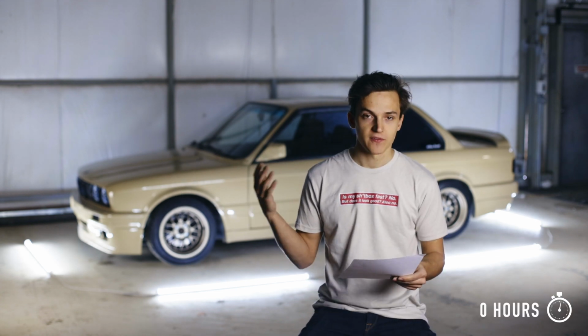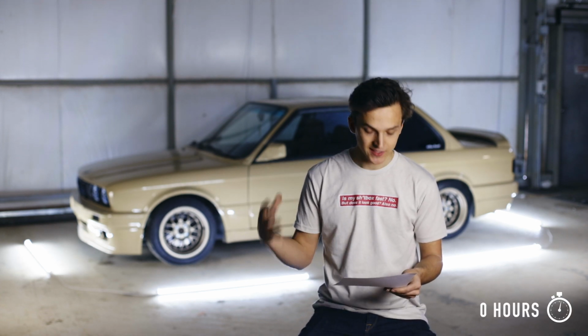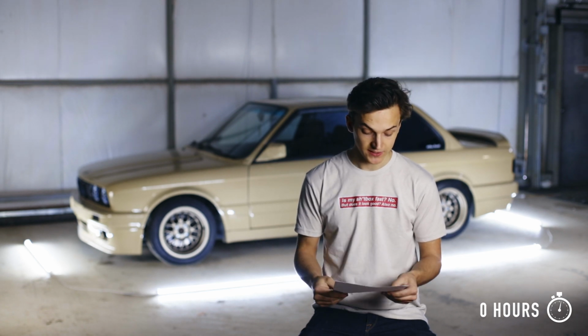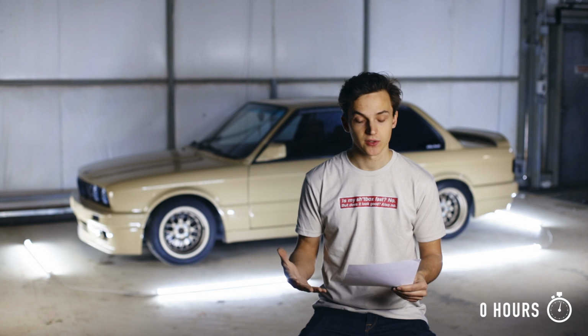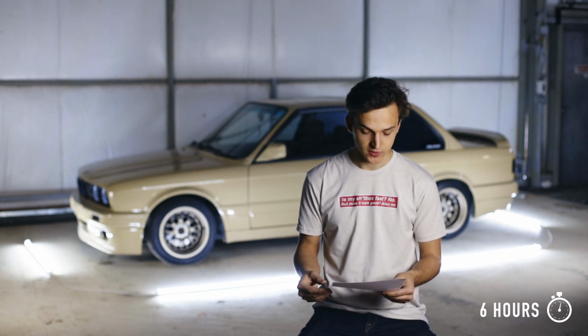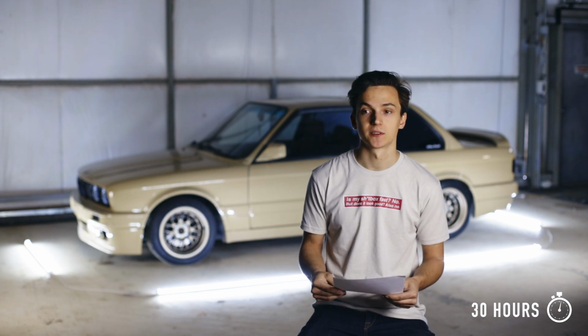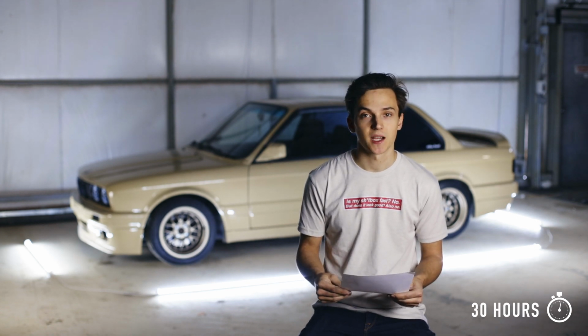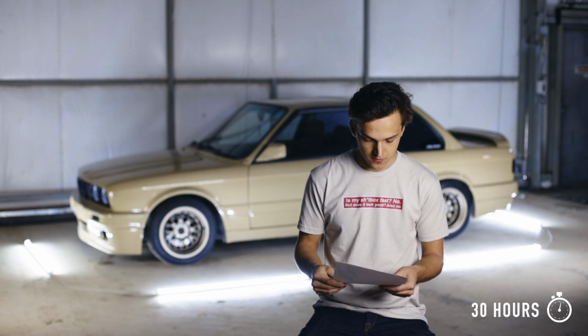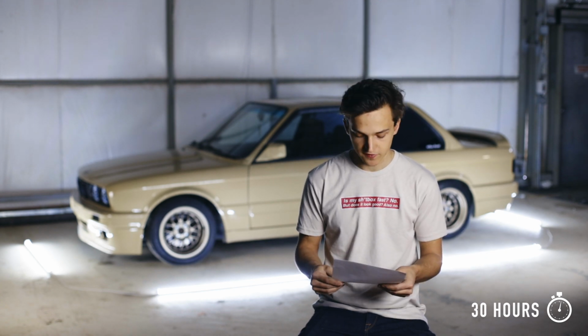All right, so next we have everything that it took to get the engine running and in the car. So first off, clean the engine. It was kind of greasy and dirty, so 6 hours for cleaning it. Rebuilding the LS3 took about 24 hours. It's just another thing that takes time, pulling it all apart, cleaning it, putting it all back together nicely. Install engine and trans into car, 4 hours.